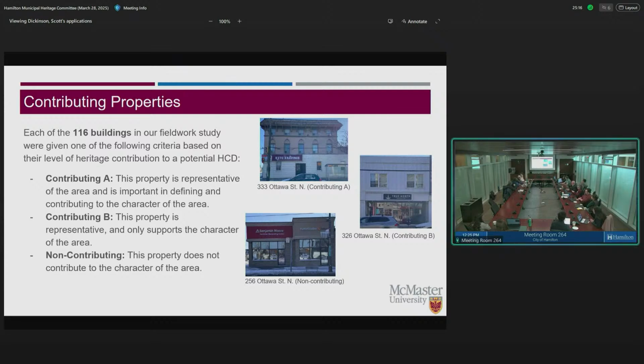To determine the contributing properties for our HCD, we filtered each of the 116 buildings in our study into 3 categories: contributing A, contributing B, and non-contributing. For a property to be contributing A, it needed to be representative of the area and important in defining and contributing to the character of the area. Whereas contributing B would only have to be representative and support the character of the area, whereas non-contributing would not contribute to the character at all. We can see the examples there. For 333 Ottawa Street North, we deemed it contributing A. 326 Ottawa Street North, we determined to be contributing B. And 256 Ottawa Street North, we deemed non-contributing.